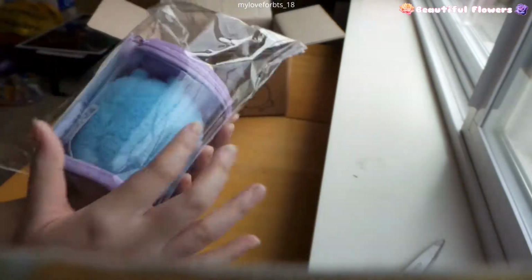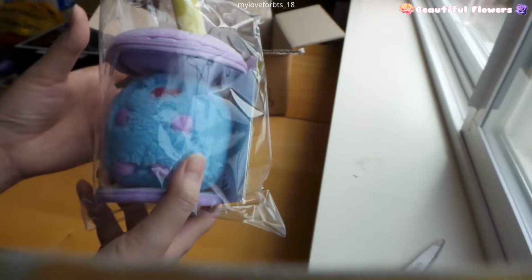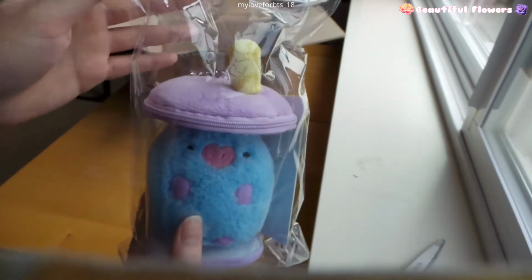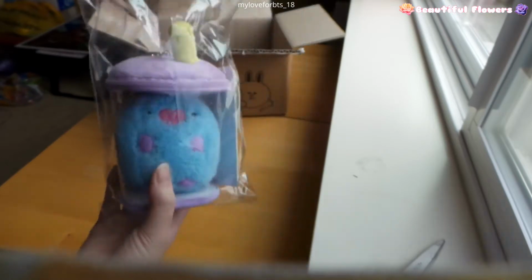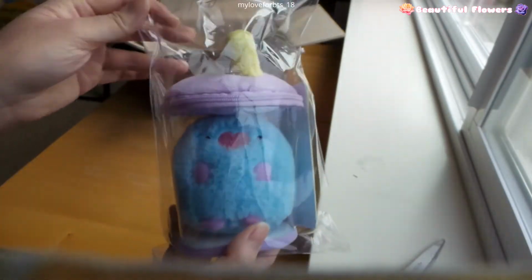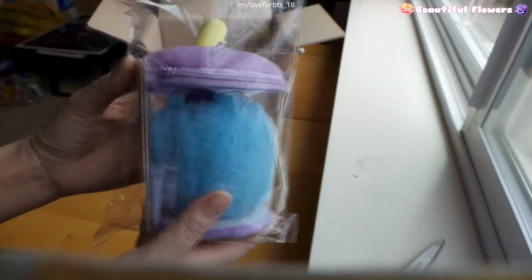I'm not gonna open the wrapper because I don't want to ruin the quality of it, so I'm gonna leave it in there without being dusty, you know? When I put it as a decoration in the room, I'm gonna leave it the way it is. So cute.